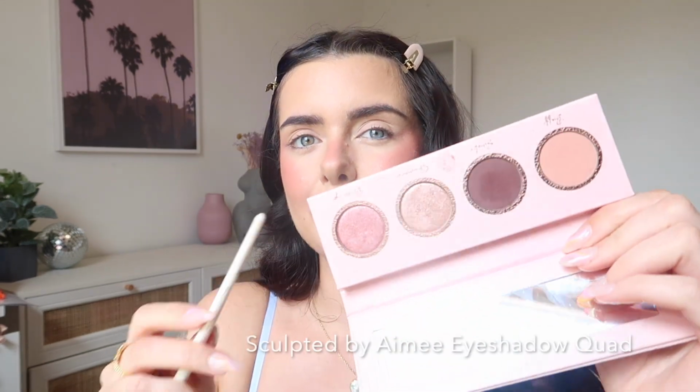I'm gonna use this palette for the eyes. It's really beautiful. It's from an Irish brand called Sculpted by Amy. So lovely, the perfect burgundies and pinks.